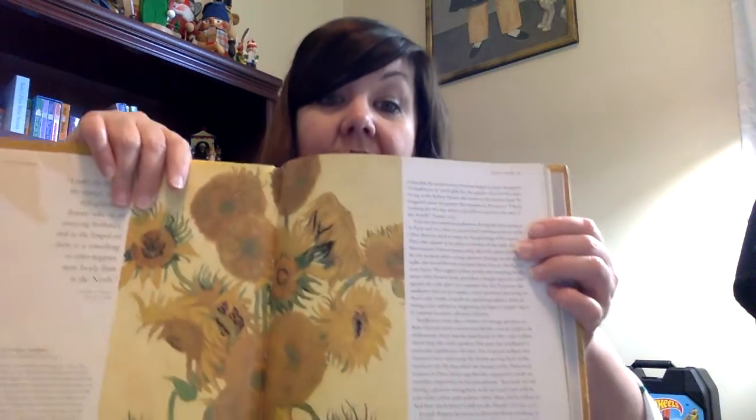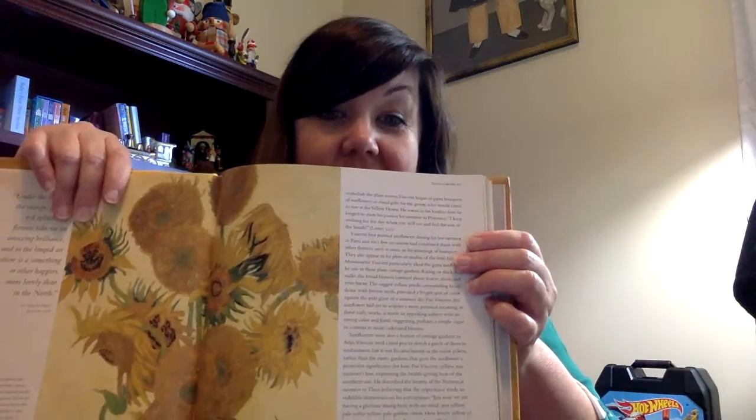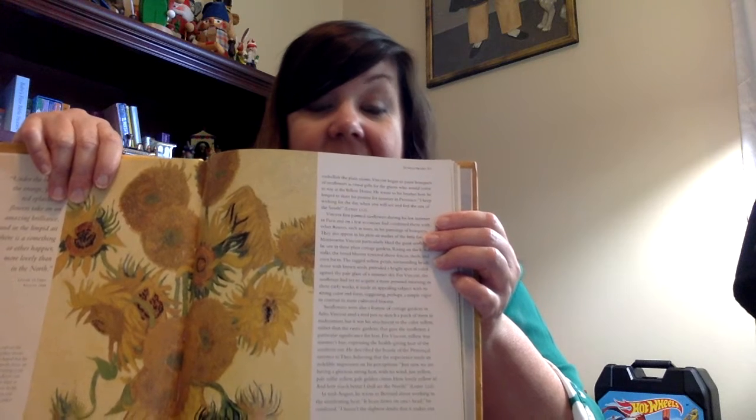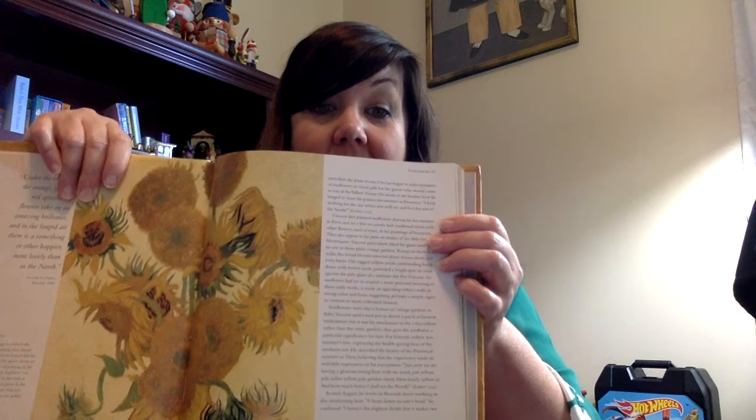So you want to tear a bunch of little pieces. You can do green for the stem. If you have some orange, you need to tear some orange and maybe tear some yellow, because if you remember from our picture, our sunflowers are yellow, orange. Oh, I even see a little bit of brown in there. You see those centers of those flowers? They look like they have some brown. So what I'm doing is I'm going to tear greens, any shade of green, orange, yellow, brown.